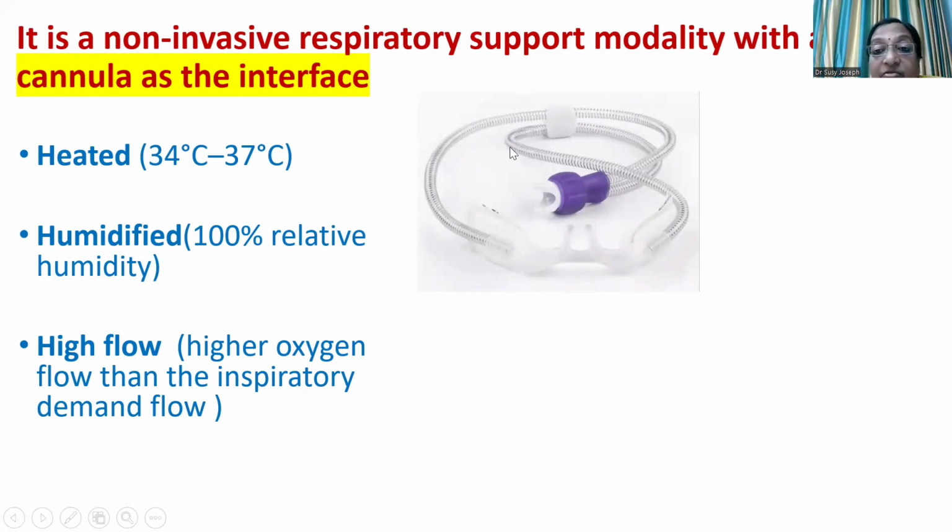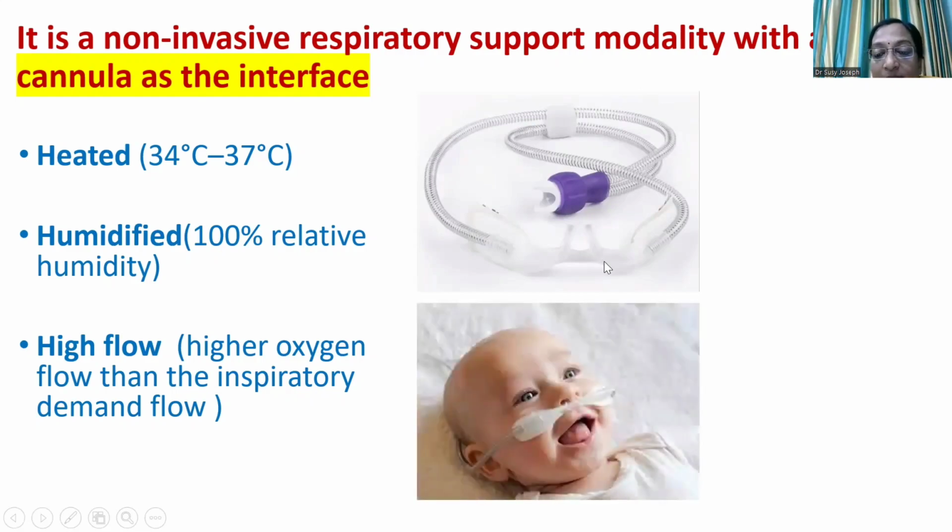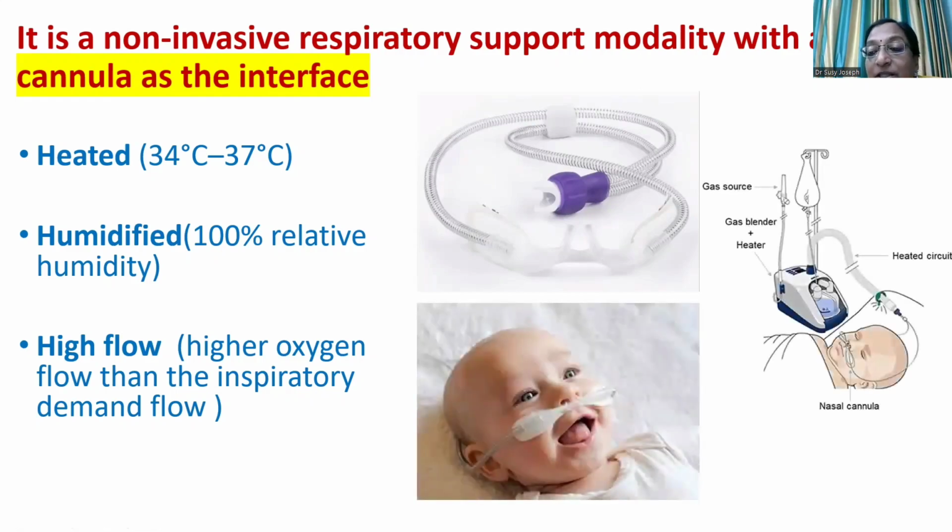Okay, so this is a kink-free cannula, and this is very flexible, very patient-friendly. It's non-traumatic. And again, I am showing the face of the child who is happy, and this is the HHFNC setup. I think it will be discussed in the subsequent slides or in the video by Dr. Anand. So it is heated, humidified, and high flow, and it is using a nasal cannula as an interface. It's a non-invasive respiratory support.